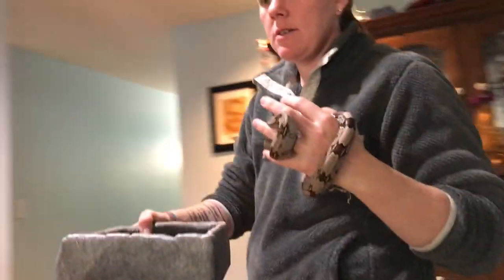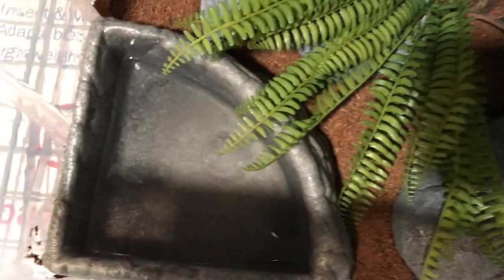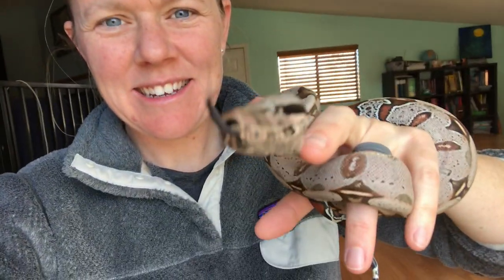Fresh water. There's Miss Peppy's cage. We have a bigger water dish for her, so that way if she wants to, she can fully get in it and kind of swim around. We sometimes put her in one of those little shoebox containers with some water, and she likes to swim around and soak in it, so we got her a bigger water dish. All right, I went in front of the window because I hate the lighting up there. So here she is in a little bit better lighting.